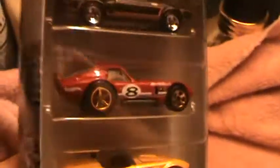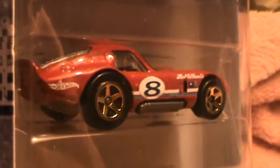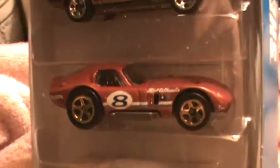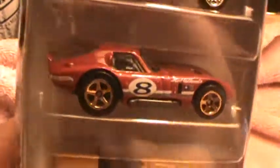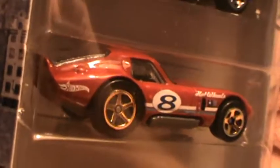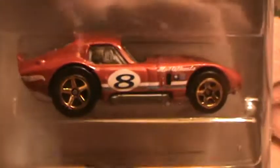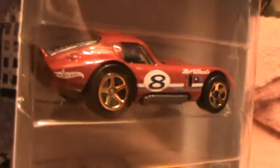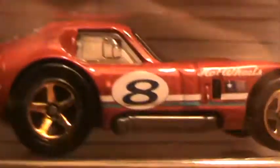Shelby Cobra Daytona Coupe. Shelby 5-pack. And no, these aren't in order like they should be. All right, for 2010, everybody knows what model this was for. The Treasure Hunts and Super Treasure Hunt. And I might say that the Super Treasure Hunt was quite the catch to dispatch. It was a pretty good looking car.